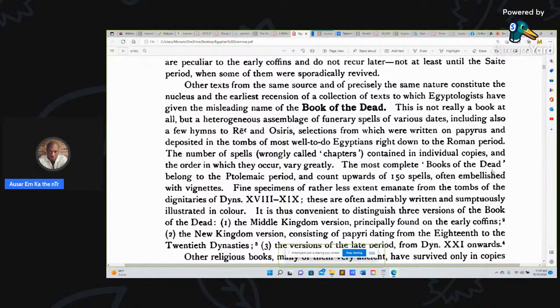Selections from which were written on papyrus and deposited in the tombs of the most well-to-do. So anybody who had that money would usually pay to get these done in their burial home, right? Their tomb. Egyptians wrote them down to the Roman period. The number of spells, wrongly called chapters, contained in individual copies, and the order in which they occur, vary greatly.